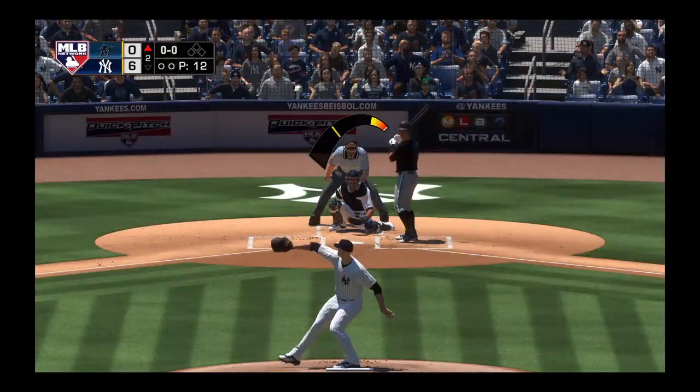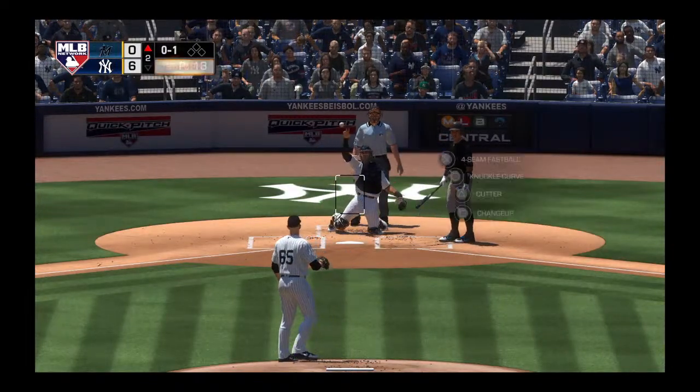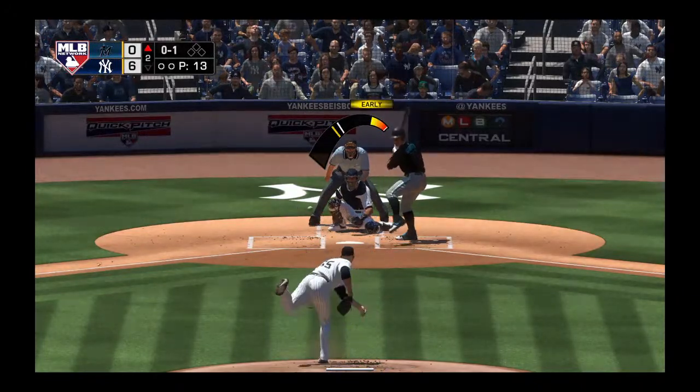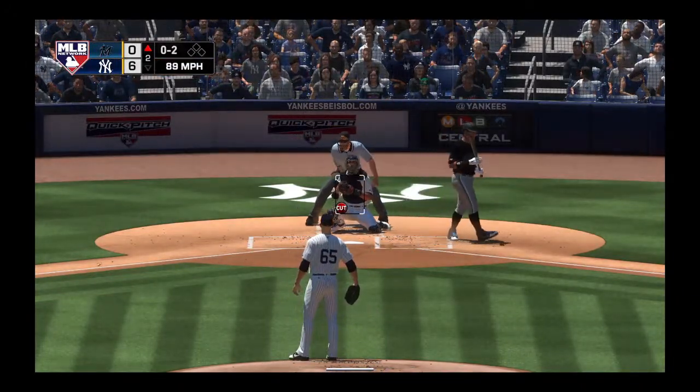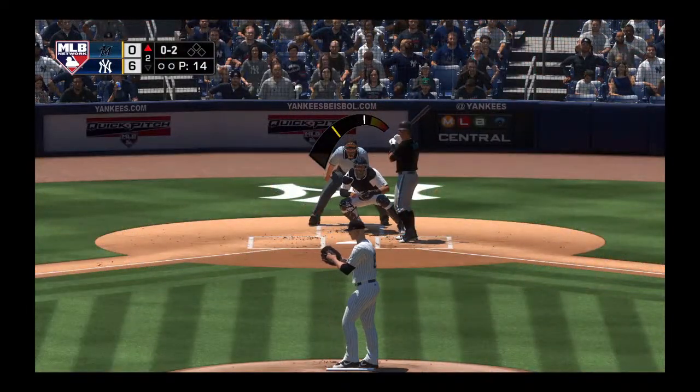Here's Starlin Castro. He starts the inning, and they're down 6 in the early going. So what do they need to do to claw back into this thing? Well, first of all, Matt, I think they need to start to get some base runners. It's hard to be patient when you're down by 6, but base runners are the key to getting back into this one.